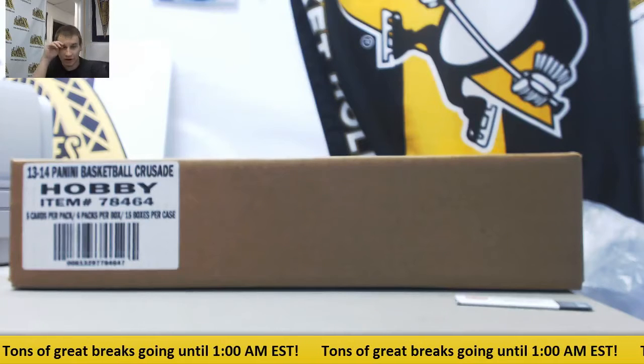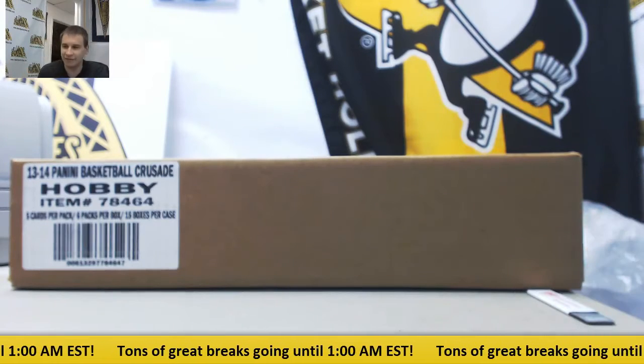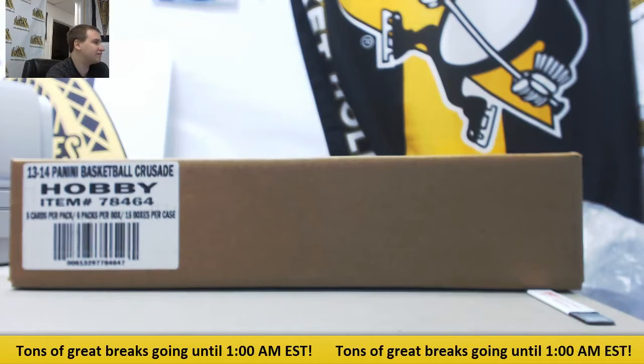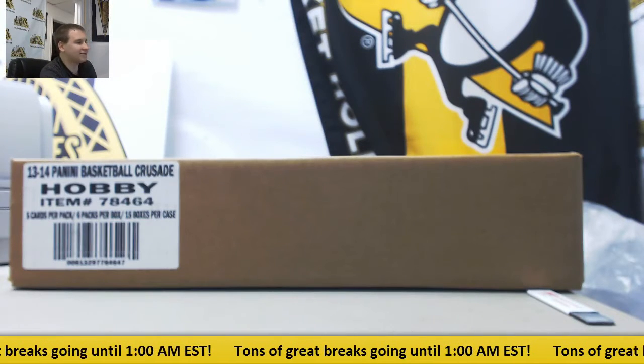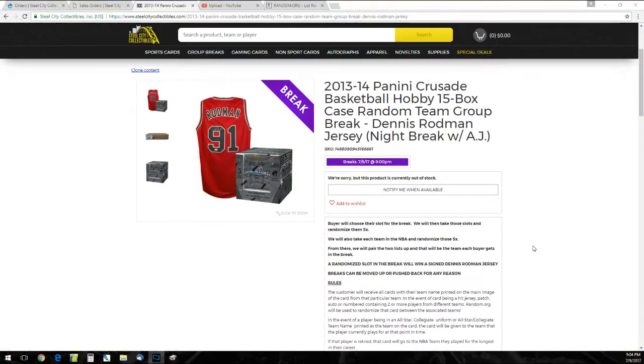All right, guys, we've got our next break of the night. This is 2013-14 Panini Crusade Basketball. This is a 15-box case, random team group break. Our prize in this one is a Dennis Rodman signed jersey that you can see right there. I'm going to go over the rules real quick before we start.